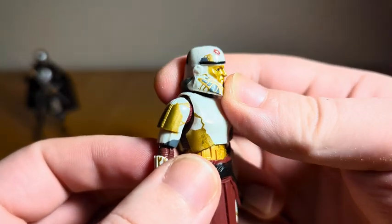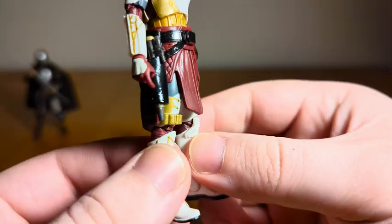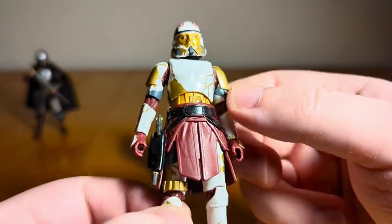I think the helmet that he has looks awesome. And again, the details and the new pieces on him look good as well. He's got a new sculpted torso, I do believe.